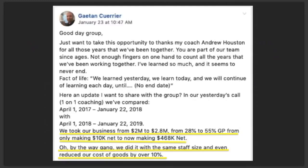And again, guys, he got things out of his head, okay? He optimized to maximize, and look at the effects. Yes, his business grew a little bit, 2 million, 2.8 million, but the profit, guys, is what increased dramatically, okay? And look, he did it with the same size staff, and he even reduced his cost of goods 10% because he had time not running around.